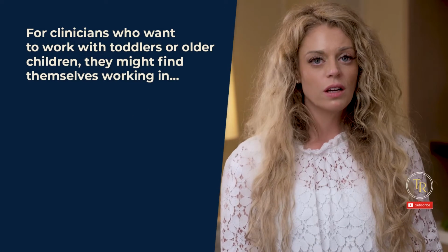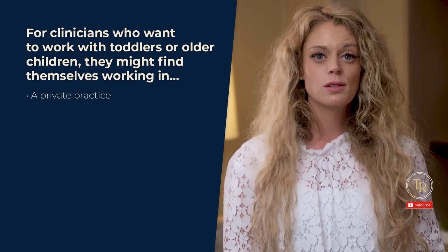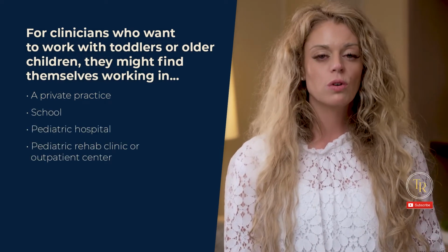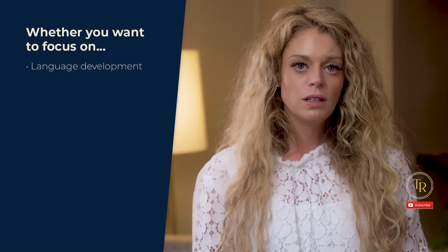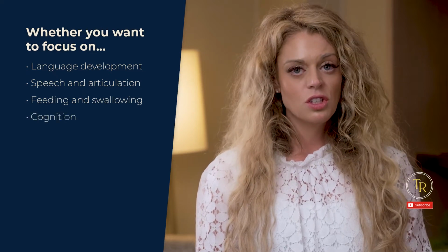The roles of an SLP expand as the child grows and developmental milestones are being met. For clinicians who want to work with toddlers or older children, they might find themselves working in a private practice, school, pediatric hospital, pediatric rehab clinic, or outpatient center teletherapy. Whether you want to focus on language development, speech and articulation, feeding and swallowing, cognition, or all of the above, a variety of pediatric work settings are out there ready to provide you with a bunch of kiddos who need your services.